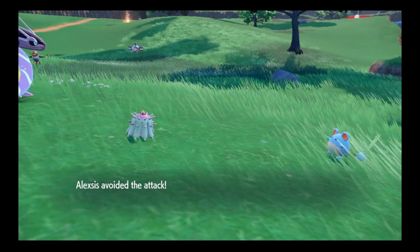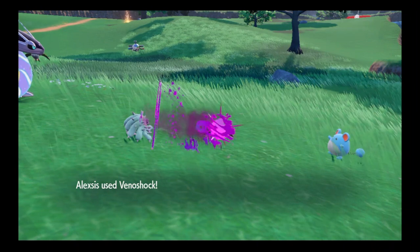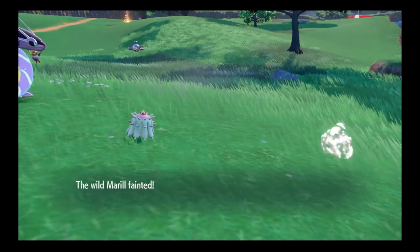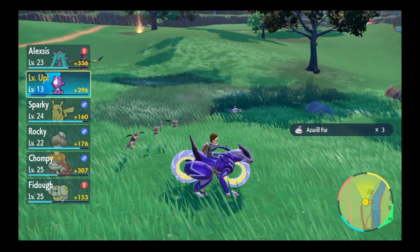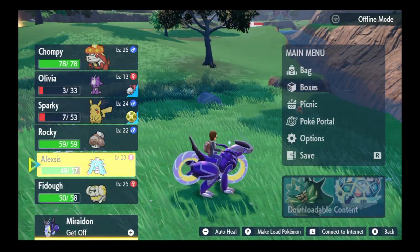Slam. What did the attack? And... Venushock again. So the thing about Venushock, the reason why I'm keeping it is because I think it's like a guaranteed crit or something on poison Pokemon, or it just does more damage to poison Pokemon. Let me double check that really quickly, actually.